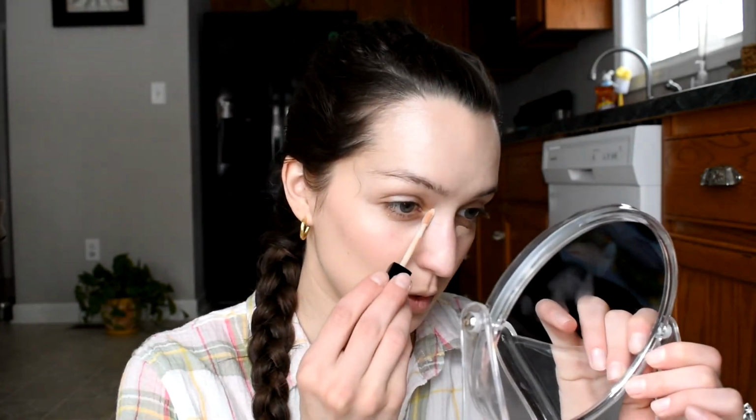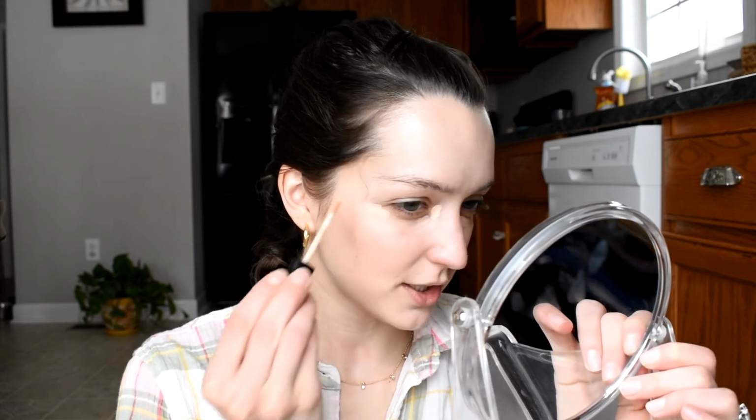It has a very thin consistency. It's not super sticky, which I usually don't like when my concealers are really, really sticky or thick. And it gives a pretty good amount of coverage. I would say it's like a medium coverage, and you can sheer it out if you'd like. And it's just super easy to blend. I mean, it takes like no time at all. It's like my perfect go-to everyday concealer because it just works.